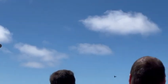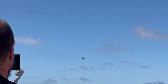Turbojet, giving you a total of 40,000 pounds of thrust.